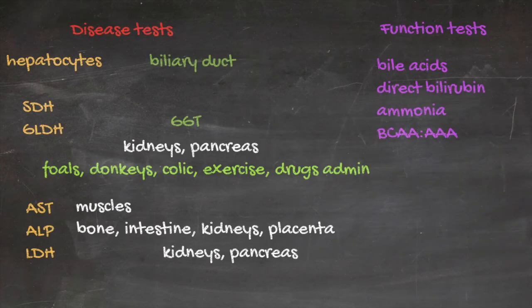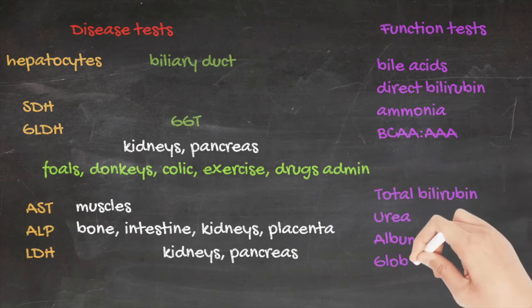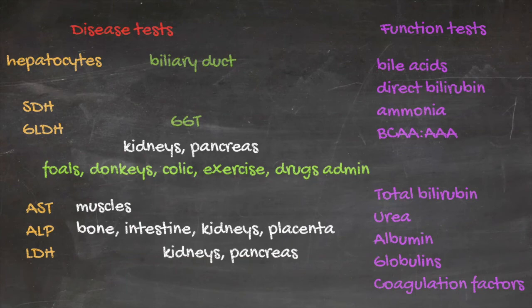Okay, so now coming back to the markers of liver function, there are others that also change with liver disease, but they are not specific of hepatic problems, such as total or indirect bilirubin, as we just saw, a decrease of urea, and a decrease of albumin and increase of globulins, because these changes in albumin-globulin ratio are quite common of any inflammatory disease. Also, prolonged coagulation times can occur in absence of liver disease and just due to severe inflammatory reactions.